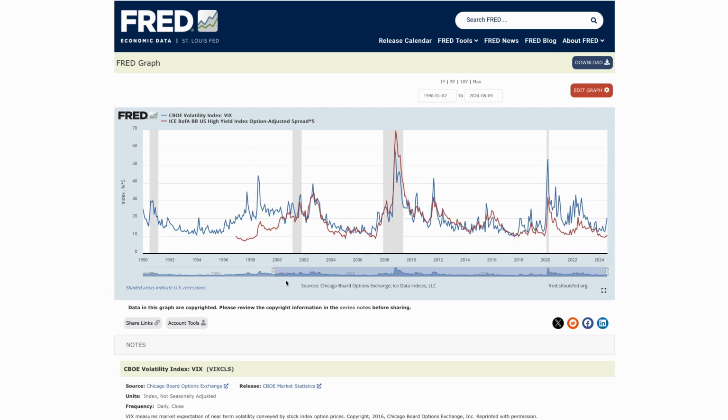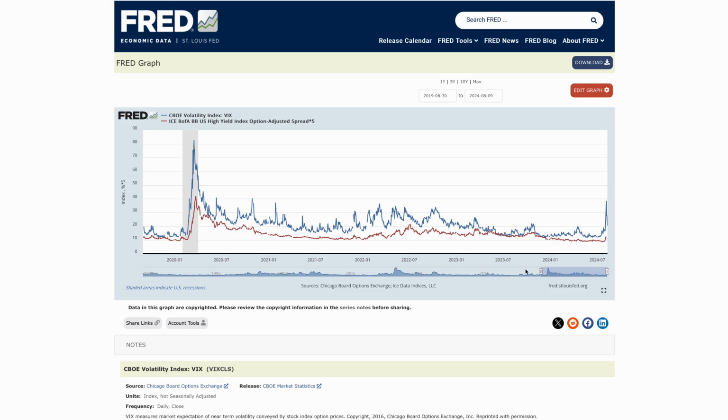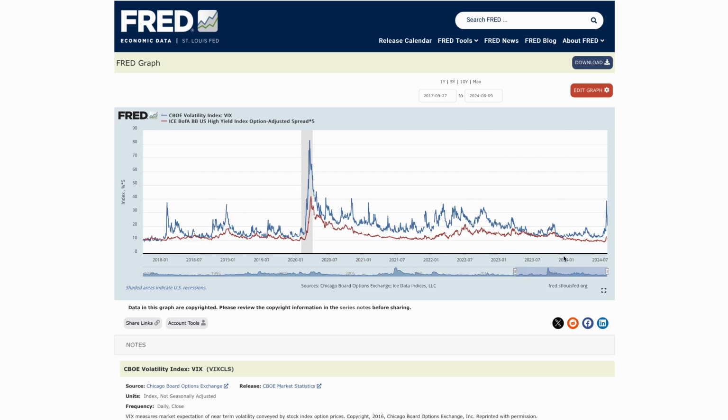But here's what they don't want you to see. When you zoom in and get more accurate data, you see this spike here. What's happened since? All this volatility has cooled off. It's back down almost to where it was prior to the whole carry trade unwinding. Same goes for the credit spread. So back to the point of this zoom in right here. Is this pricing in a recession? Is this predicting a recession? This alone is not pointing towards a recession, if you ask me.